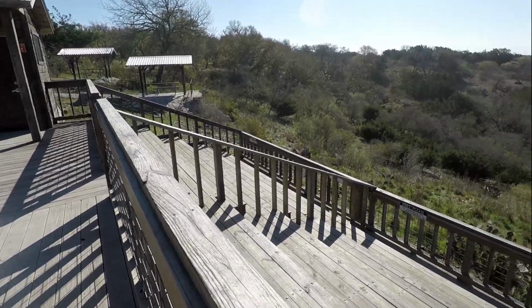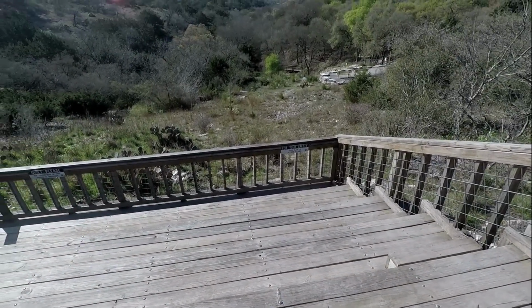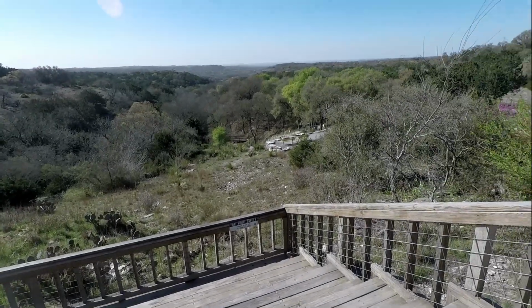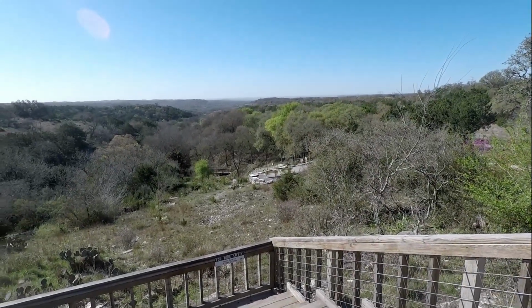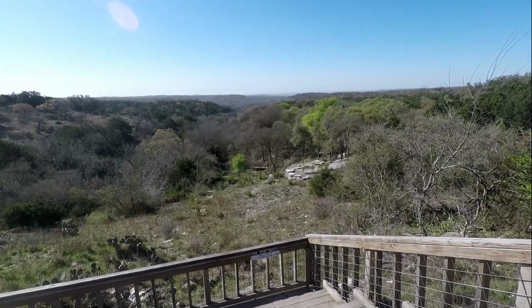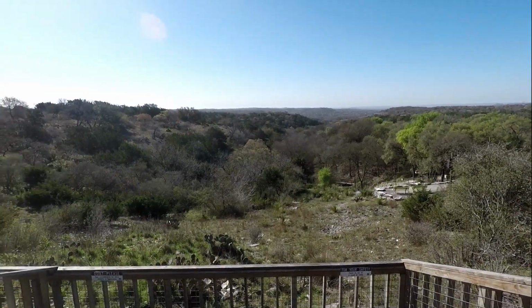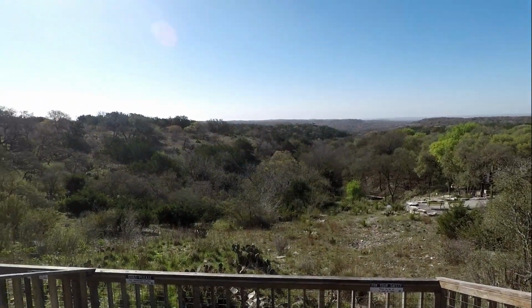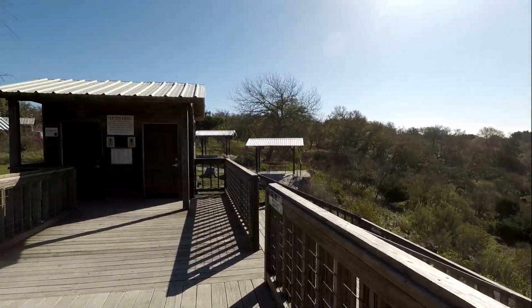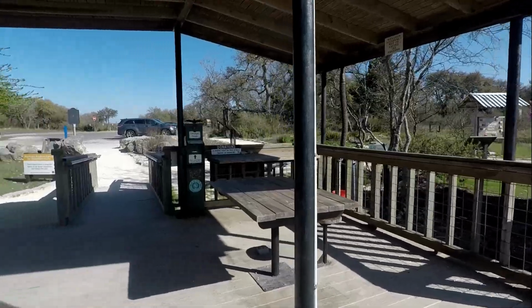Alright, so here is the bat viewing area for when they do this. This is what they call the upper bat viewing area, and down there I would say has to be the lower viewing area. Now it looks like the trail does go that way, but if that's the case, then it's actually locked out. We won't even be able to do that. We're going to find out here in a minute. Here's the bathrooms, but these bathrooms are actually supposed to only be open during the bat season.